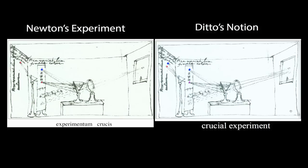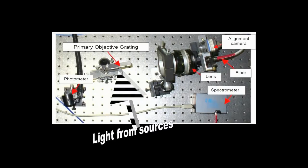Now let's imagine that there are two sources. What happens? After the second prism, two colors are observed at distinct angles in a double dispersion configuration. Multiple sources at multiple angles of incidence can be observed spaced apart from each other by their wavelength. This was my experimentum crucis.